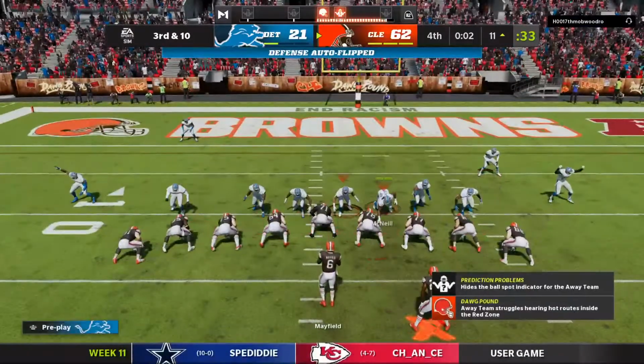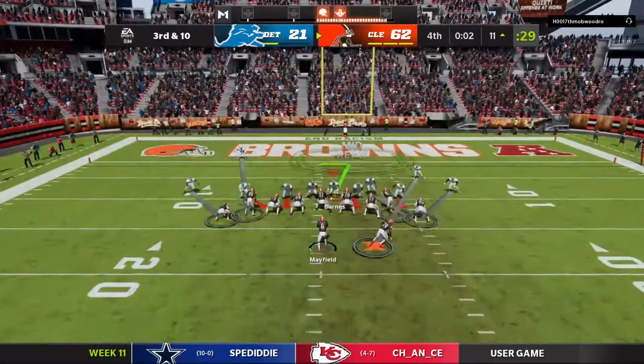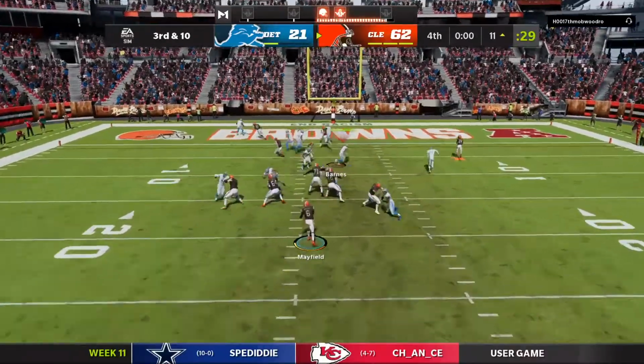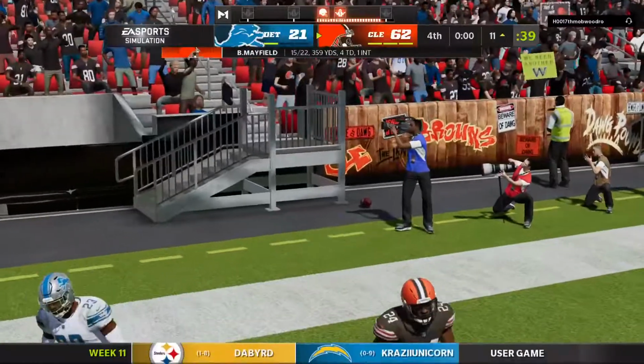Mayfield in this Browns offense staring at a third and long now after the sack. Mayfield to throw it. Looking end zone, but it's incomplete.